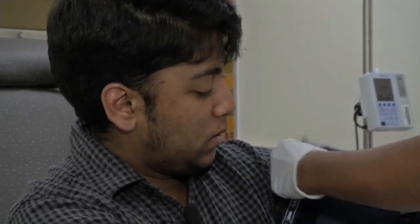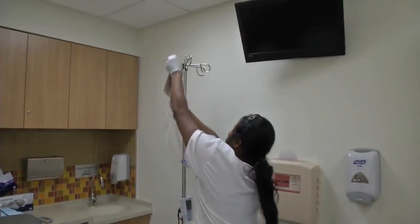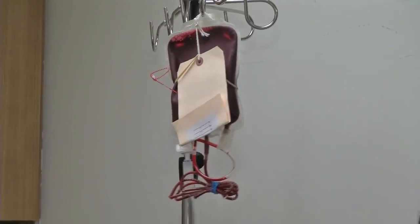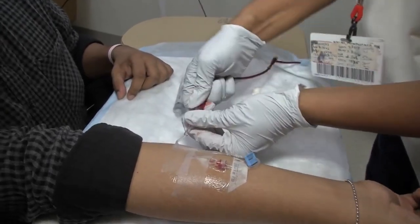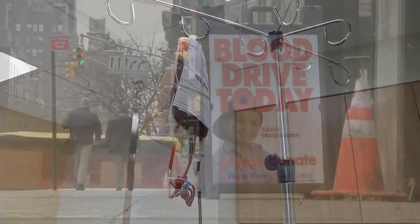The process that allows him and so many others to get the blood they need for transfusions, surgeries, and sudden emergencies is one that depends not only on medical science, but on the kindness and generosity of others. Let's find out how it works.